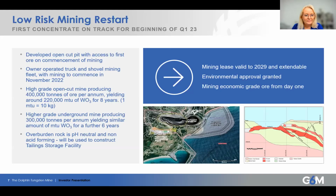Wow. Okay, so in the bottom map there, you can see that the mine advances eastwards towards the Bass Strait, Grassy Bay, and the overburden being pH neutral will be emplaced in the bay. This has been done historically, and we're approved to do so. We will also use some of the overburden rock recovered from the mining operation to construct our tailings storage facility, which you can't quite see there, but it's located just north of that image.